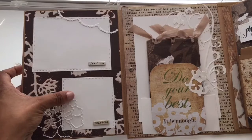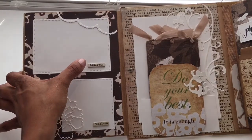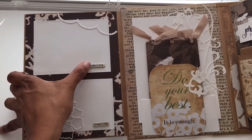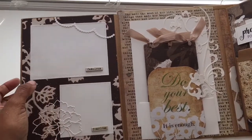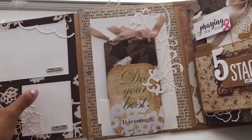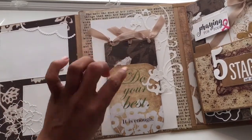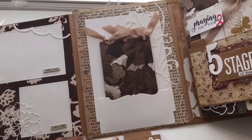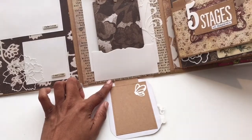So there's a space here for photos or journaling. These little labels are not permanently stuck down. They are stuck with repositionable adhesive so that you can lift them up, pop a photo underneath, and replace them. Then right here in the center, you've got a couple of things you can do. Little inspirational message, do your best. It is enough. And then that pops down to show a little butterfly and a little space for journaling with the butterfly.